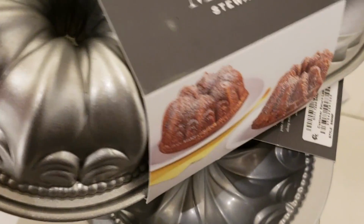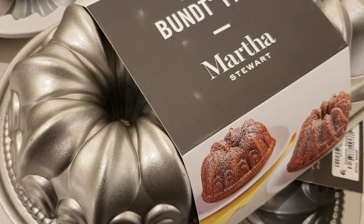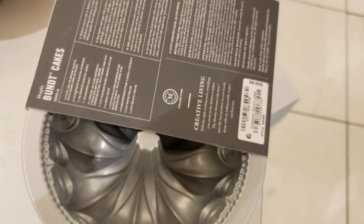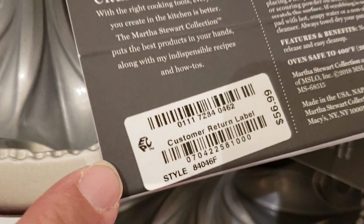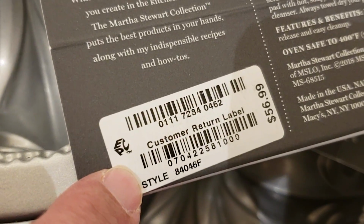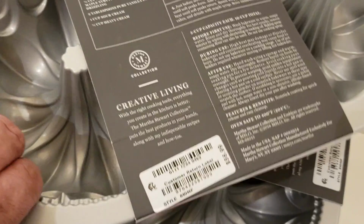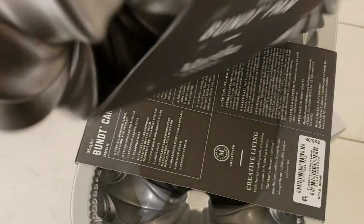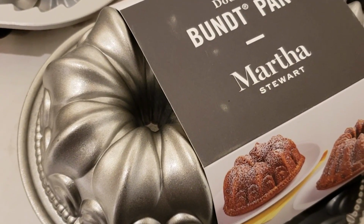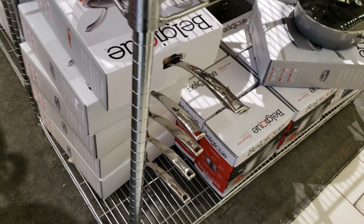So this is a bundt pan by Martha Stewart. I've seen this all the time. They sell it under the Nordic Ware brand because it's basically theirs. What I find interesting is they've replaced the price tag with this ECP or something, which is probably the liquidator, and they've marked it $56. This right here you can get on Amazon for about $25. So by the time they put all their discounts on it, you're paying more than you would at a regular store. They didn't do the lowest ticket prices and then on sale. They marked the ticket prices up.